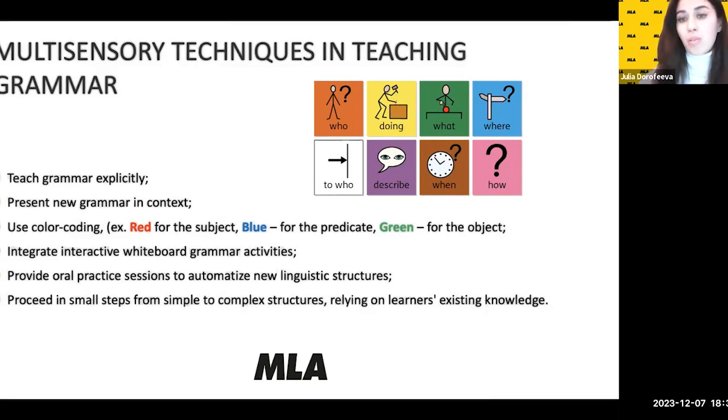So we can use drills, right, which is the best way to learn the necessary concept, right? And we proceed in small steps, right? As I said before, relying on already existing knowledge, right? And then adding new information. All right.